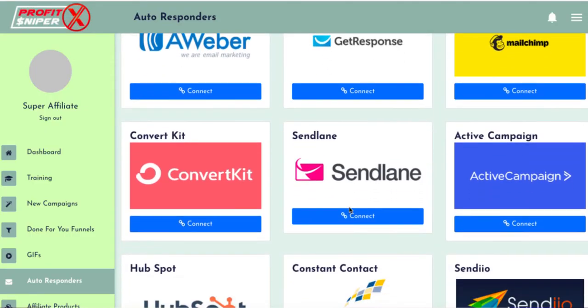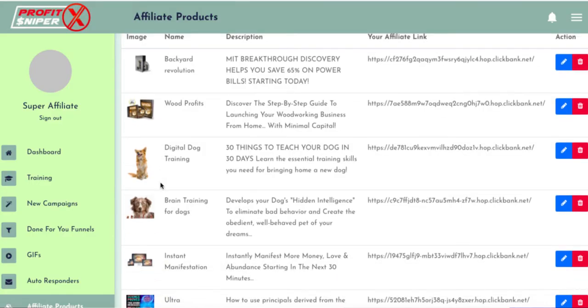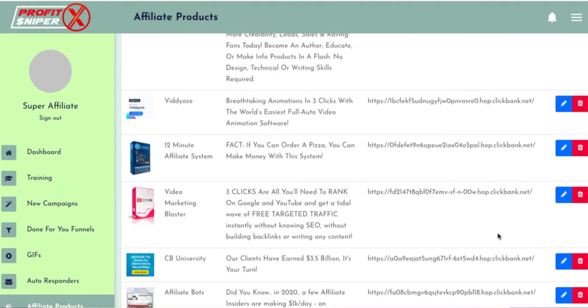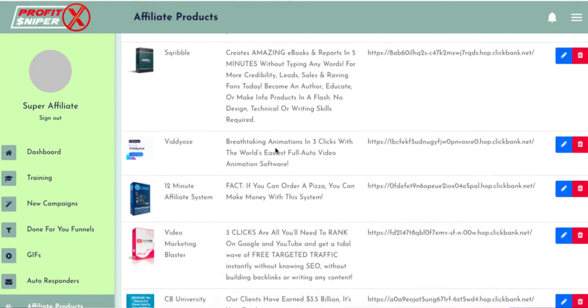Autoresponders here is just the various autoresponders I can connect. I can add additional affiliate products to the system so that I can choose them when I'm building my campaigns. And you see here that there's lots of different affiliate products added to the system. They're all coming from ClickBank, as you can see by all of these various links. All you need to do is come in here, edit them, and put your link in there instead of theirs.